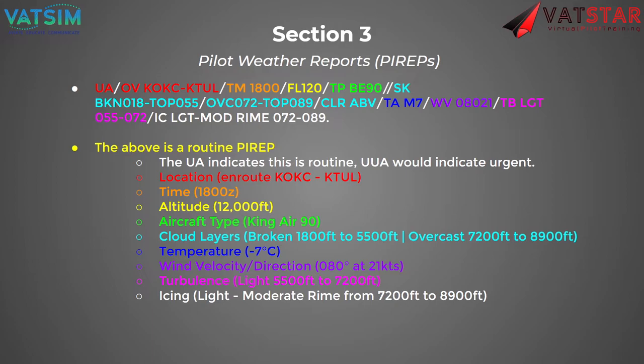So I'll say, Approach, VATSTAR 1, would like to file a PIREP. And he'll read back, VATSTAR 1, stand by 1 minute. He'll call me back. He'll be like, all right, VATSTAR 1, go ahead with the PIREP. And also I'll say this: VATSTAR 1, 2 nautical miles south of the Astoria Airport, routine PIREP.